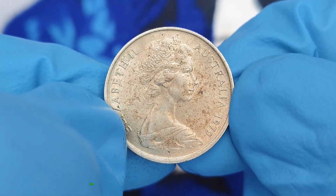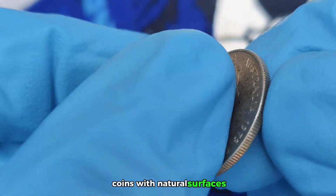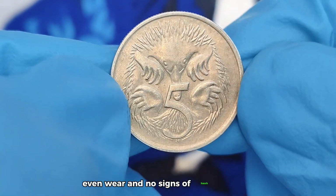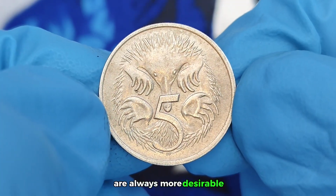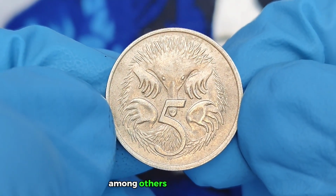For collectors, one valuable tip is to focus on originality. Coins with natural surfaces, even wear, and no signs of harsh cleaning are always more desirable. A well-preserved, very good example can stand out strongly among others on the market.